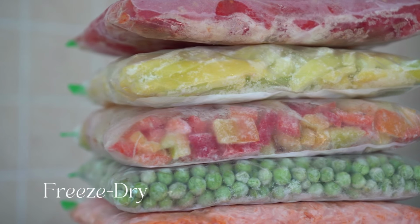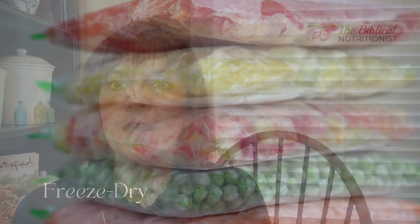Third is you can freeze dry foods. Now this I haven't done just because of the expense of the freeze dryer. Yet it's very nutritious. It's easy to use, especially later when they are already freeze dried.